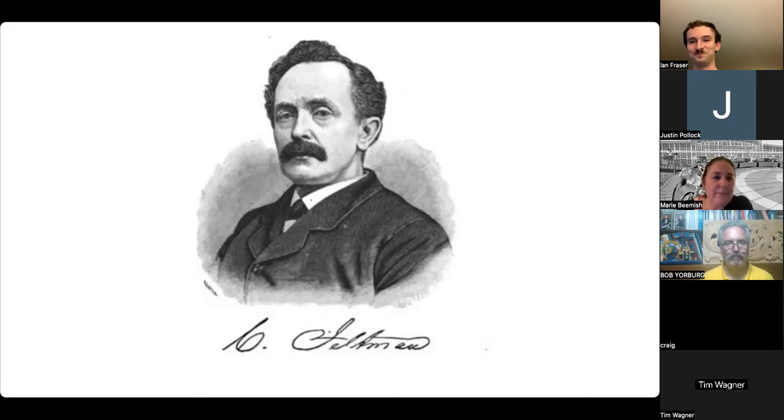This is a portrait of Charles Feltman, who in 1867 had a push cart on the Coney Island boardwalk and is widely believed to be the inventor of the hot dog. And he built a large restaurant in Coney Island, which we're going to see on the next slide.